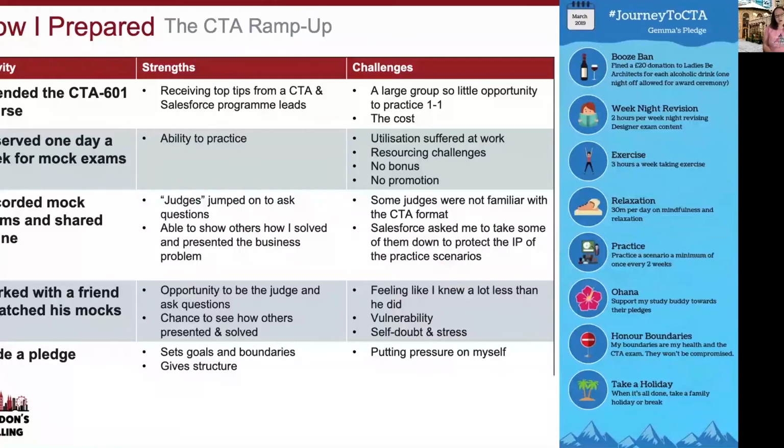And I worked with a friend who was doing exactly the same thing. The challenges around that is that some of our judges who joined us from the community were not necessarily familiar with the CTA formats. We did get some feedback around presentation style being too quick, but in terms of the review board, it's a very unique experience. It's not the sort of techniques that you would employ if you were doing a talk like this, for example, where you can pace it and make sure you have pauses and give people time to digest. You just have to get through it and make sure that you address all the requirements.